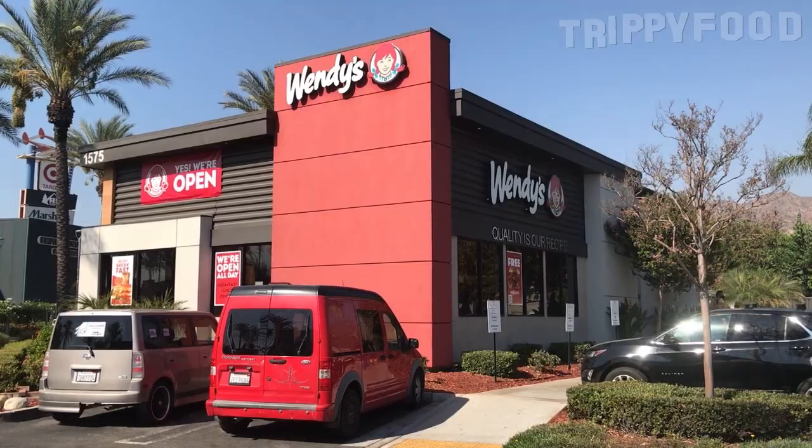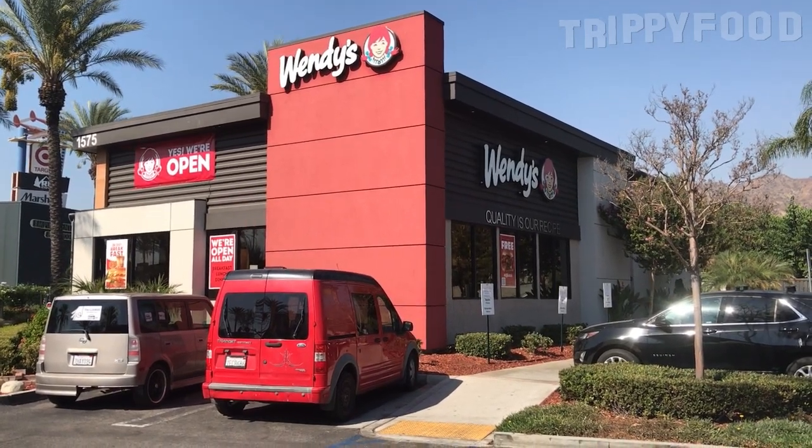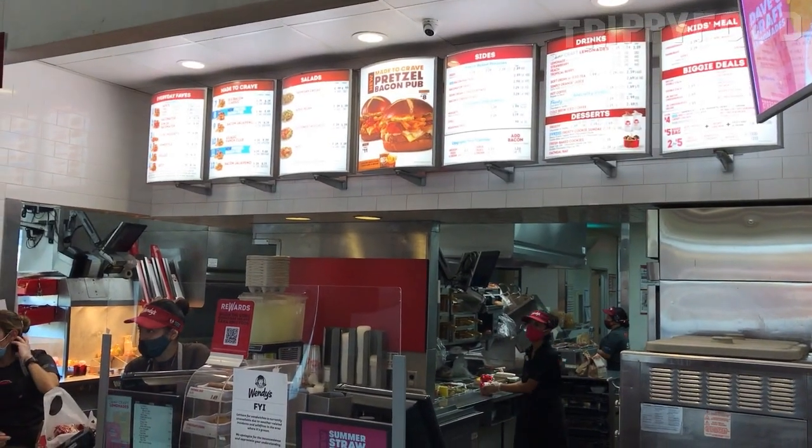Today we are at Wendy's. We are in the parking lot of Wendy's, and you might hear some humming in the background. That's because they have the AC on. It's about 95 degrees out right now, and there is no way I'm doing this with the windows rolled down or with the engine off and the windows rolled up. So you might hear a little bit of humming. You're just gonna have to deal with it, I guess. We'll try to compensate for that.